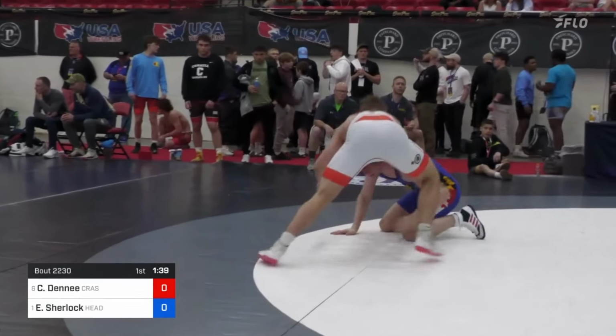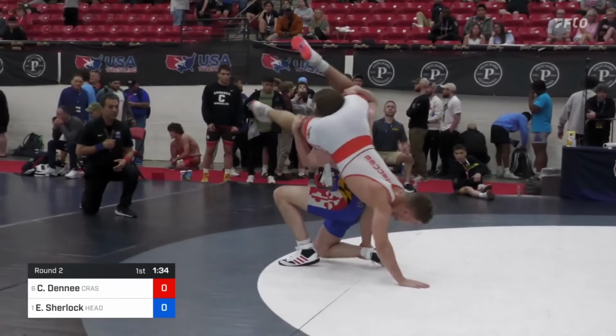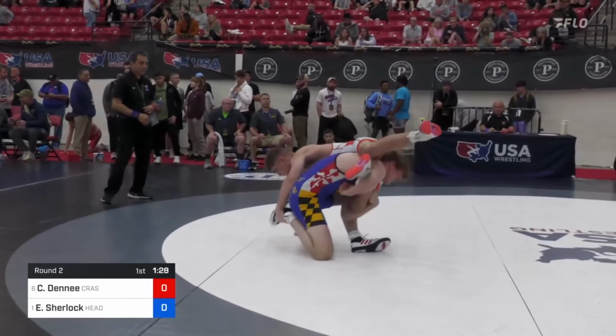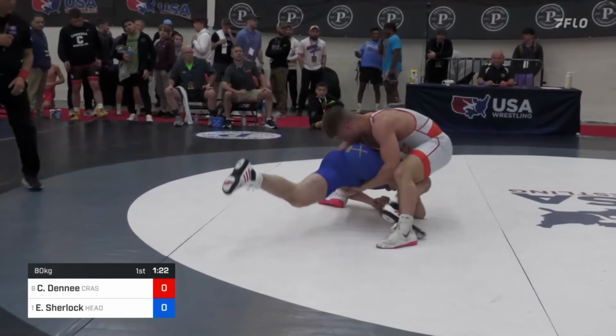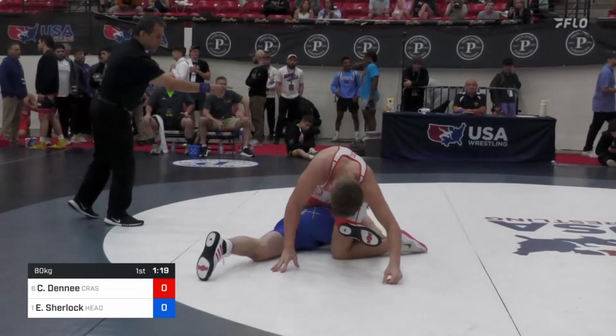Dennee turning down with the whizzer, and now Sherlock in on a leg. Can he elevate? Dennee is controlling that ankle, able to avoid giving up any points so far. Now Sherlock switches to one leg. Dennee locked through the crotch, and Dennee gonna try to lift. Sherlock's got the head under the knee though, so that's gonna be tough to do.